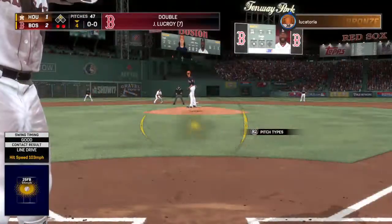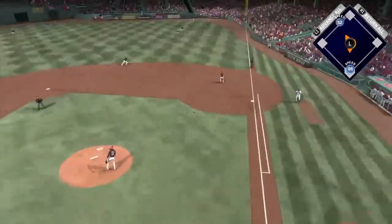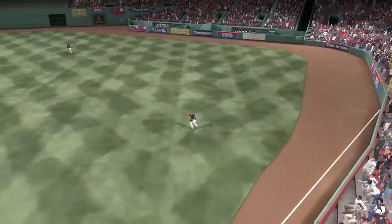Ready for another shot now. Starling Marte. 1 for 2 on his line so far in the game. Hit in the air out to right. And he'll get there in plenty of time to put this one away. And that.